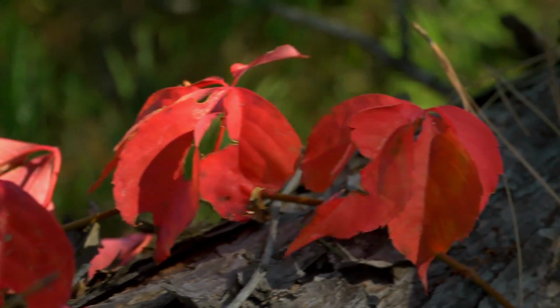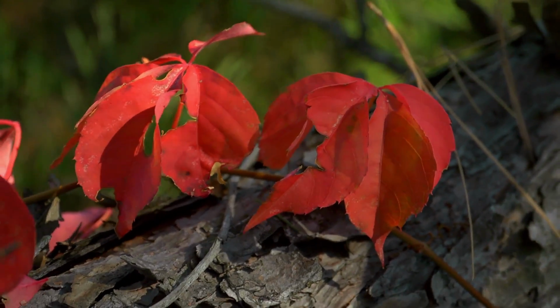Now, one of the little mnemonics I always use to help me remember which one to avoid, it's called leaves of 3, let it be. You'll find that Virginia creeper has 5 leaves on it, and in the fall it turns bright red.